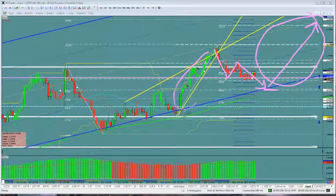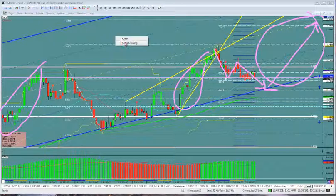Here to where it might happen, as you can see. When you break this line to the upside, that's where you want to be a trader. Leave the rising wedge on because you need to see it 300 times, and you're not going to be able to draw 300 of those.